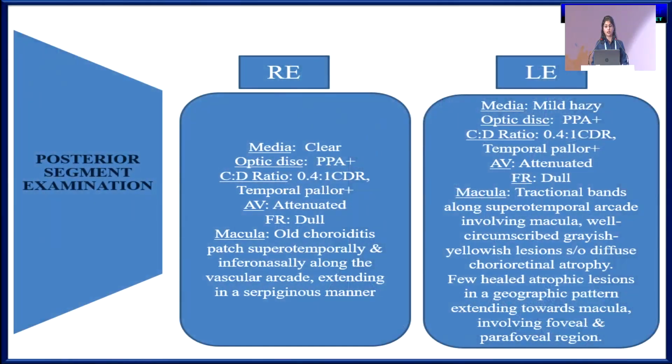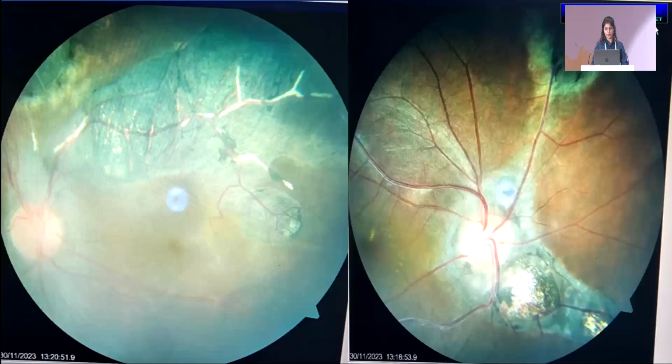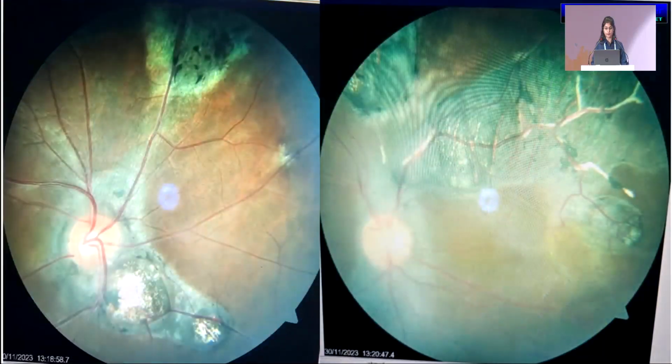In the left eye, the media was hazy. The optic disc showed peripapillary atrophy along with temporal pallor, and the macula showed tractional bands along the superior temporal arcade involving the macula. The lesions were well circumscribed, grayish-yellowish lesions suggestive of chorioretinal atrophy. Few healed atrophic lesions were also present, which were in a geographic pattern extending towards the macula, involving the fovea and the parafoveal region. This is the fundus photograph of the patient.